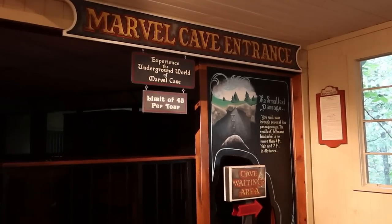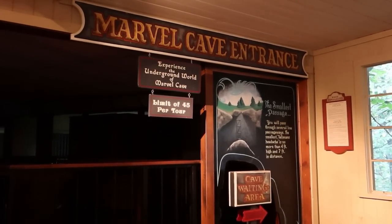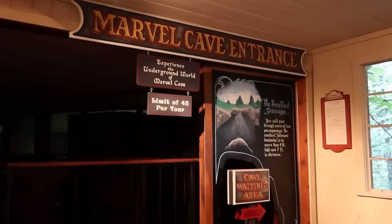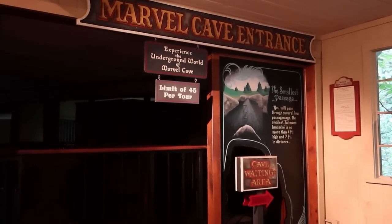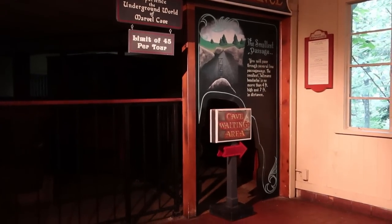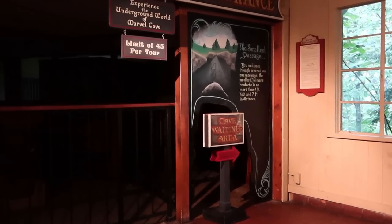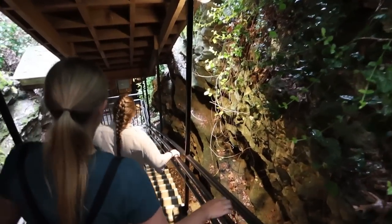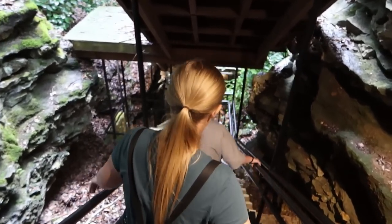And here's a look at the Marble Cave entrance. Get ready to experience the underground world of the Marble Cave. Oh, I'm looking forward to this. Limited 45 people per tour. And as you can see, we're going to pass through several passageways. Some of the smallest tunnels will be 4 foot tall, as we can see from the entrance just here that we have to go through. And here we go, starting our journey down into the Marble Cave.